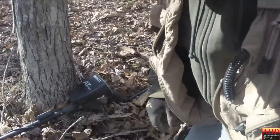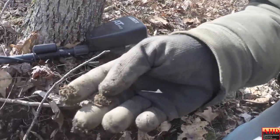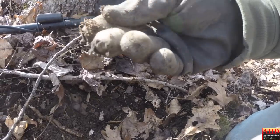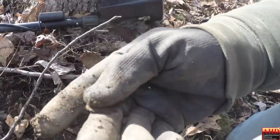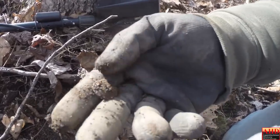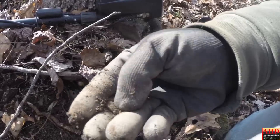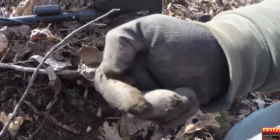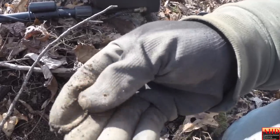Alright, I dug a button here. At least I think it's a button. It'd be really cool if it was a coin. But I think it's a button. I don't know. Could it be a little coin? Nope, I feel the shank on it. Yep. Right there is a button.